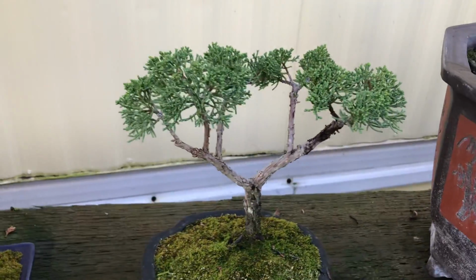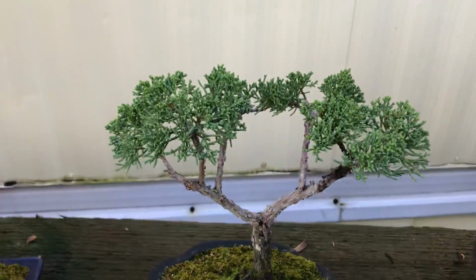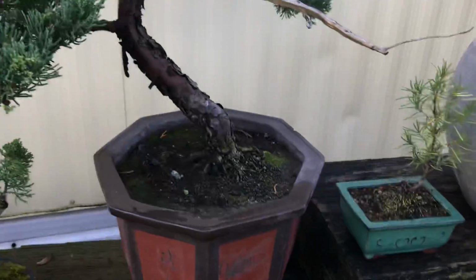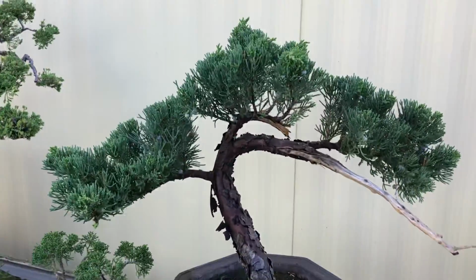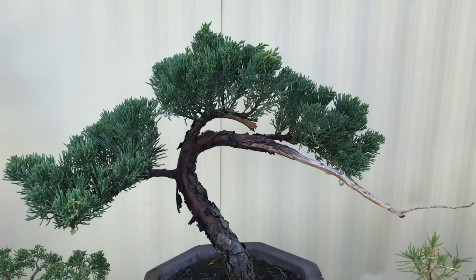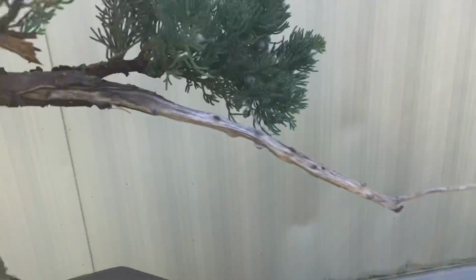And here's another one of those juniper type ones. Here's one. This was another one that was bought. Now the son is going to start playing games with the video. This is one that, you know, you just make them into bonsais. Here, I did a little dead wood here and cut some bark off.